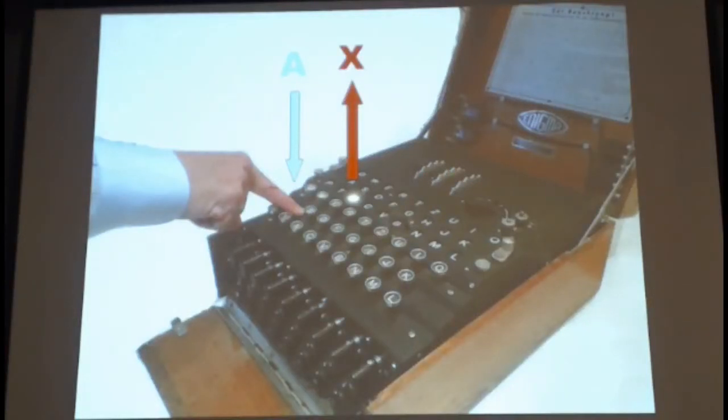So let's look at an Enigma machine and see how it works. We type in the letter A on the keyboard, and a light bulb lights up on the panel back here. It's basically just a flashlight. There's a battery in there, a switch activated by the key, and a light bulb lights up. In this case, the letter A has been typed in, and the letter X lights up.